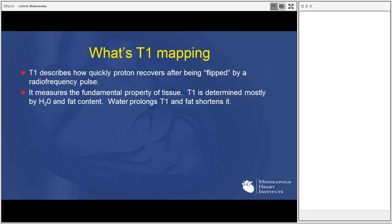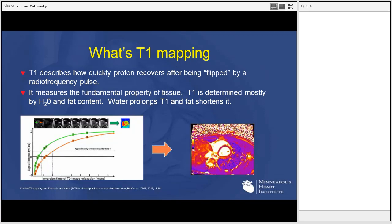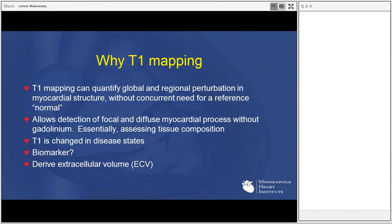So what is T1 mapping? Well, I'm just going to spend 2 seconds on physics here, okay? T1 describes how quickly protons recover after they've been flipped by a radio frequency pulse. That's it. That's all the physics I'm going to talk about. So what we're really measuring is T1. So why does T1 matter? Because it's a fundamental property of tissue. T1 is high if there's a lot of water. T1 is low if there's fat. So with T1 mapping, we're creating a map of the T1 values. With that, we're able to generate a pixel-wise map, a color pixel-wise map. And this allows you to determine T1 anywhere in the myocardium you want.